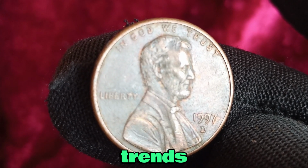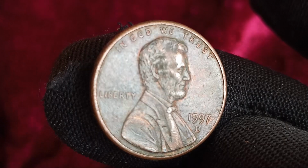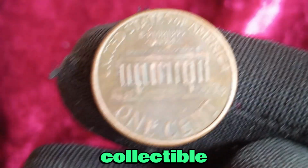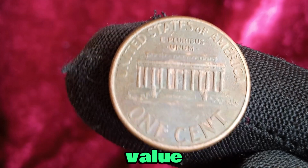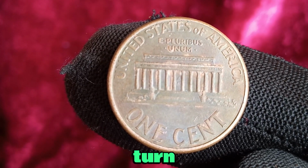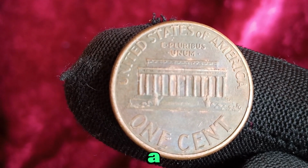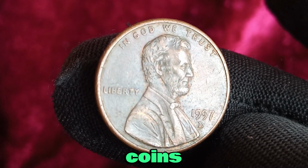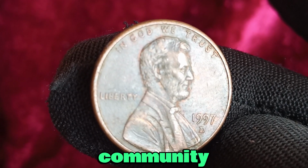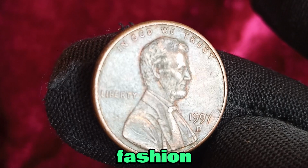Coin values can also be affected by broader economic trends. When the economy is strong, more people might invest in collectible coins, driving up their value. During times of economic uncertainty, people might turn to precious metals and rare coins as a store of value, which could lead to a surge in prices for certain coins, including the 1997 D Lincoln penny.